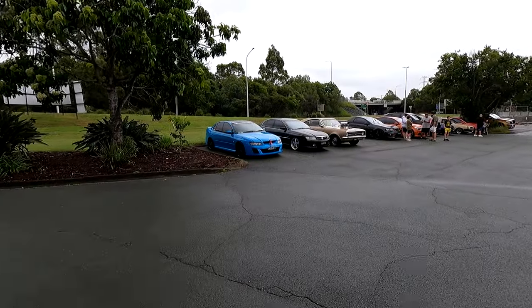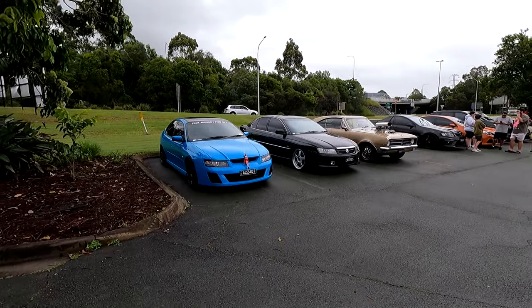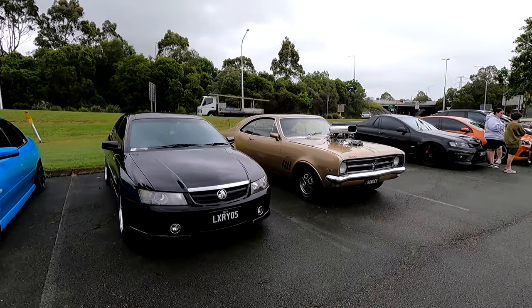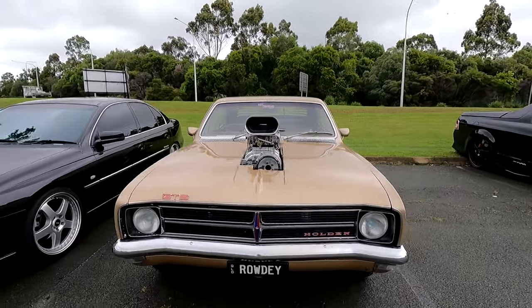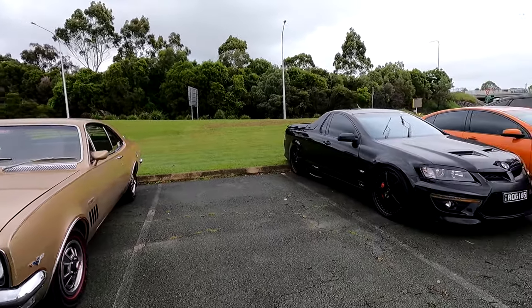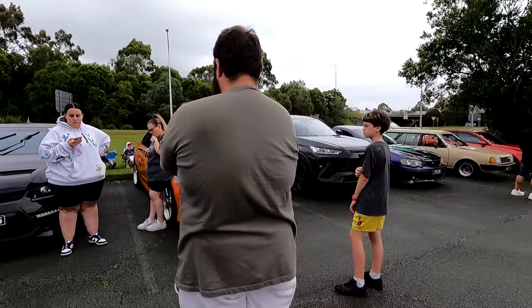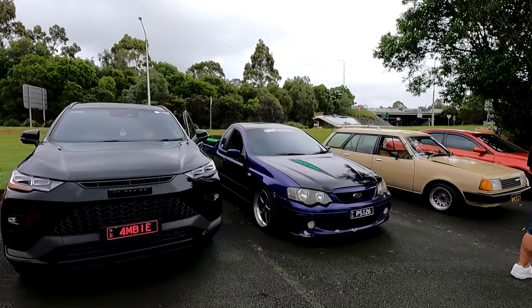Alright, a little bit down on numbers due to the rain. This thing would have been huge. They had a huge amount of people that were coming. And I think, yeah, the numbers are going to be a little bit down. Gotta love Rowdy. How cool is that? That is so good. So, yeah, a lot of people brought their wet weather cars. I brought the VL because it's the only one that doesn't leak.